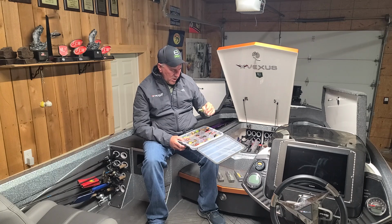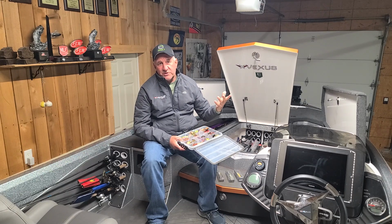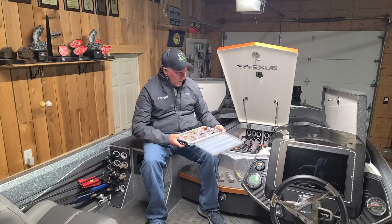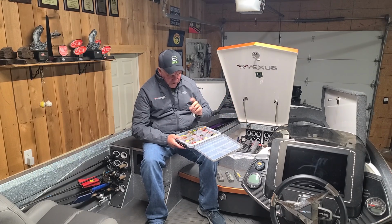Kind of switch up your crankbaits. If you go 45 minutes, an hour without a bite, maybe switch it up. Switch up the color. See if you can't get something to trigger a bite. Those are kind of the base colors that I stick with. To be honest, I don't get too crazy. Every once in a while, I might throw something with a little bit of chartreuse on it.